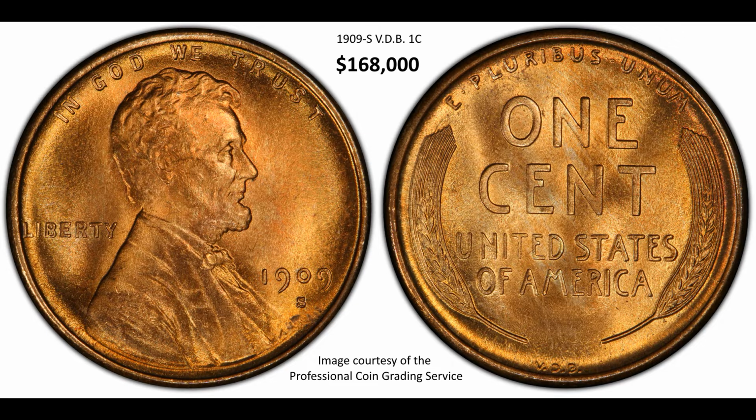Coin number 8 is the 1909 SVDB cent with a price record of $168,000. Just about everyone knows about the 1909 SVDB. It's usually the last coin that collectors need to complete their set of Lincoln cents. However, this is a very special 1909 SVDB. It's the finest example known, and it looks just about as nice as the day it was made. There is simply none other like it.